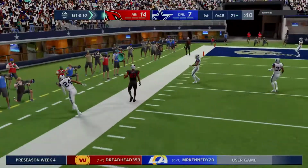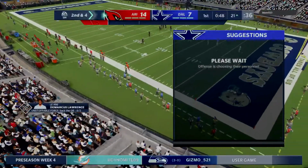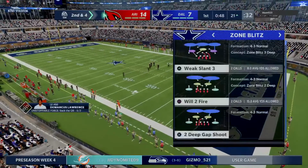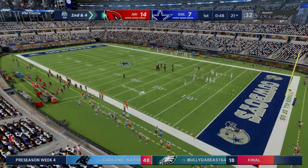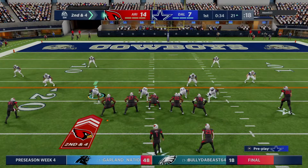Left side complete to Lockett. And he'll be out of bounds as he gets this down to about the 21 or 22. A gain of 6 there on first. One thing you're hoping for when you run drag routes, you're able to hit a receiver in stride, and he can pick up a lot of yardage after the catch.